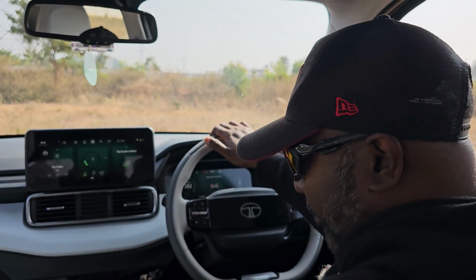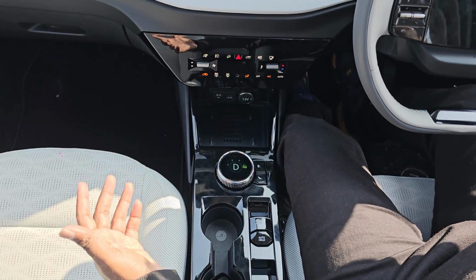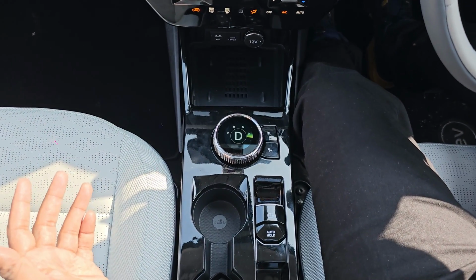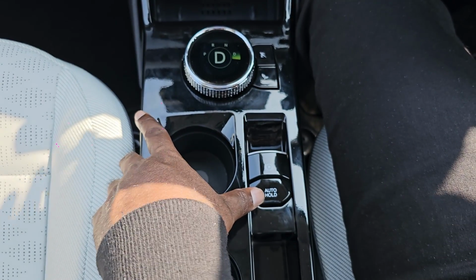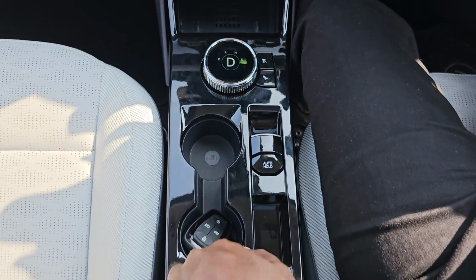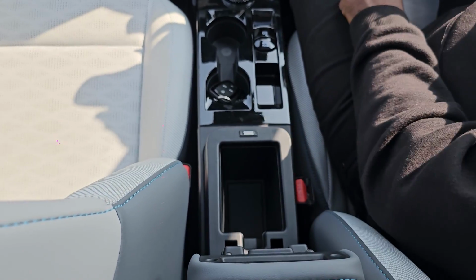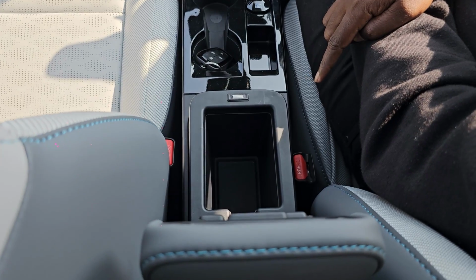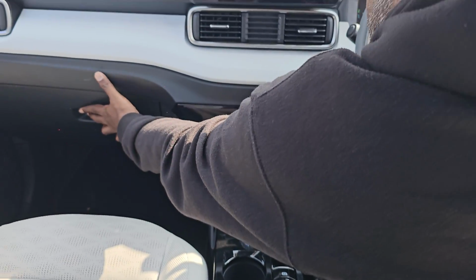Subtle but usable feature. Then you have auto hold feature, which kind of saves the day when you're stuck on inclines with crawling traffic, so you don't have to be embarrassed when you just roll back and hit someone. So auto hold saves the day for you. Cup holders, and no sliding armrest, but you do have concealed storage underneath the central armrest. And then you have a glove box up front.